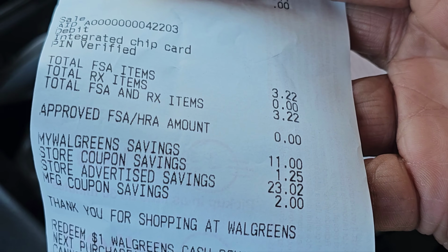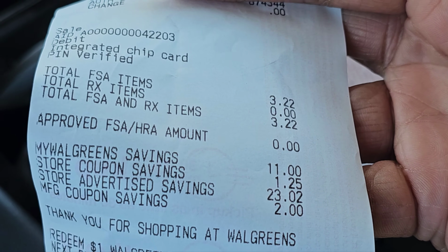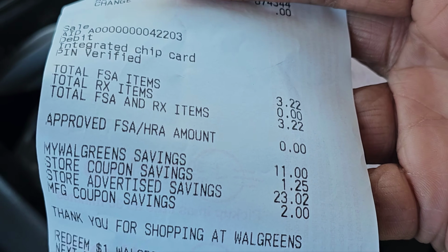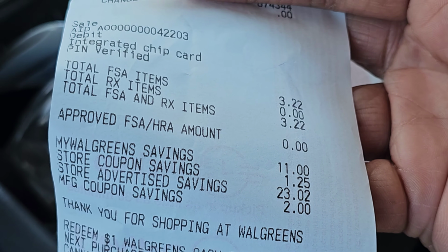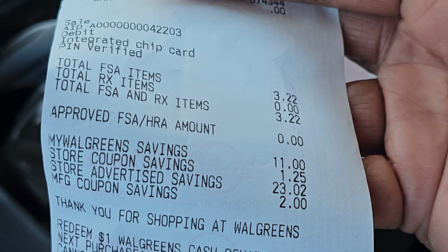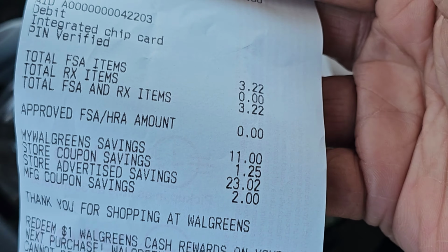But look at that. I saved, advertised $23 in savings. Walgreens, $11. Store coupons, $1.25. Manufacturer coupons, $2. So yes, I did save a lot.